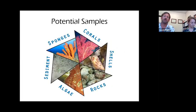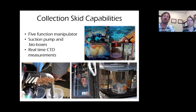Here's some of the potential samples we get. Corals and sponges and shells and rocks, and lots of algae and algae nodules for that type of folks. And really whoever hires us, they want to go out and get a particular thing, and we can get a lot of those type of samples.